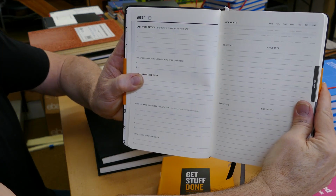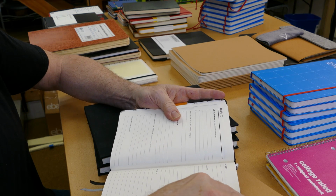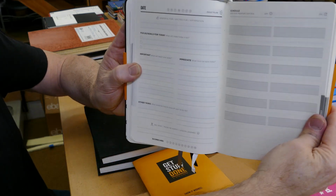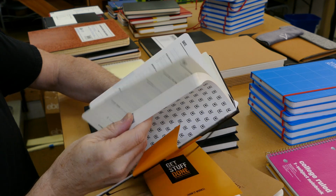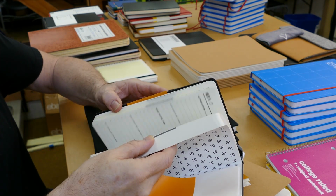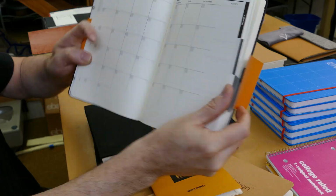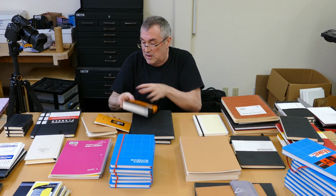Basically the pattern it follows then is a week. And you notice they put all the weeks together. And then there are daily pages. And I think there's monthly pages somewhere. Is there a monthly page somewhere? There's weekly. There's 2 monthly pages. There we go. So the idea is that this is supposed to last you 2 months. And it's a beautiful notebook.